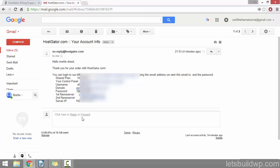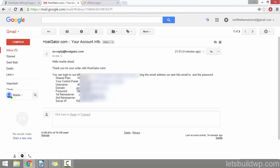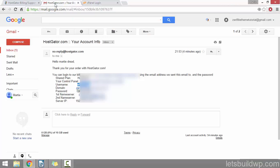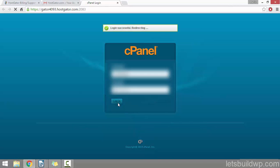So what we want to do is click this link where it says Your Control Panel, and that's going to open up the cPanel login screen in a new window. Now we're going to copy and paste the username and password from this email into the cPanel login screen. Once we do that, we can just click Login, and this is us logging into the HostGator cPanel for the first time.